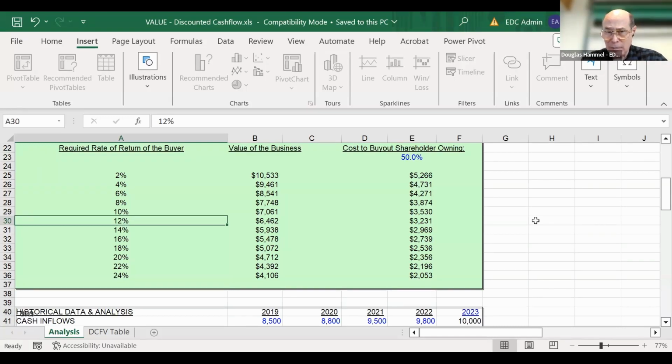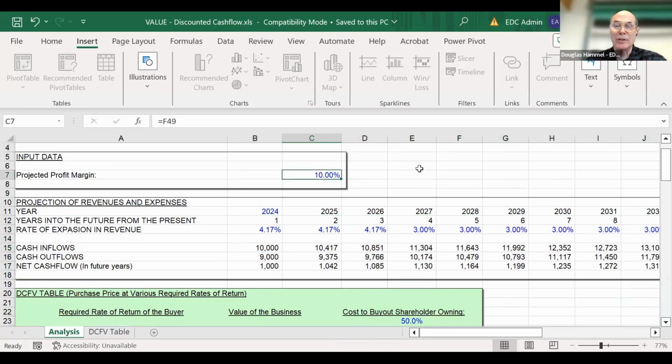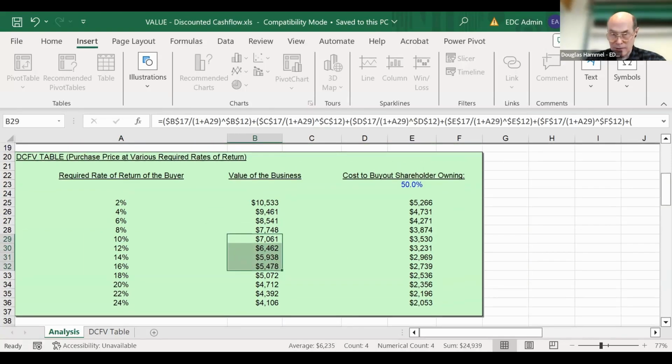And here's where the financial analysis ends and the negotiation begins. Because if you can get the buyer and the seller on the same page, and you can say, do you agree on this? Do you agree on the profit margin? Then the next step is to say, what do you believe the risk of the business is? And now you have an area in which you can negotiate a price.